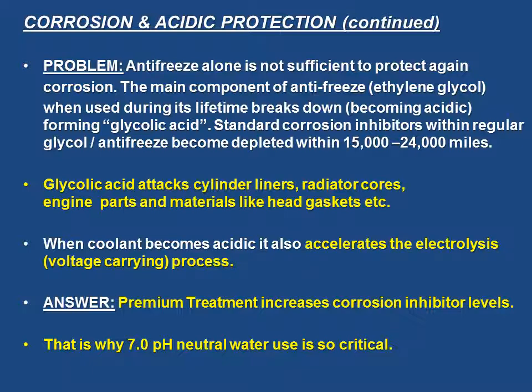Here's a problem. Antifreeze alone is not sufficient to protect against corrosion. Your glycol and your chemistries, honestly, they don't put the premium chemistry in your glycol mixture. You think they do. They don't. Because the main component of an antifreeze is what we call ethylene glycol, and when it's used during its lifetime, it will break down to acidic. It is not a long life product.